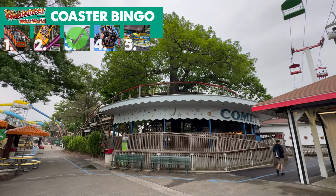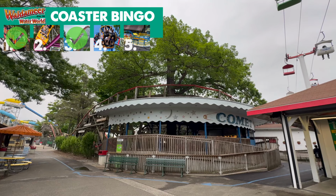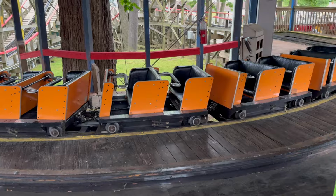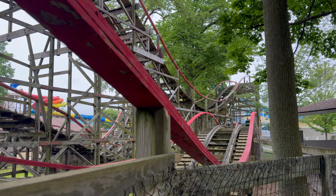Next up, we did something a little calmer. Comet is the park's family wooden coaster, with buzz bar trains allowing super old-timey airtime. It's got a cool little layout amongst some tall trees, a lovely charming classic ride.